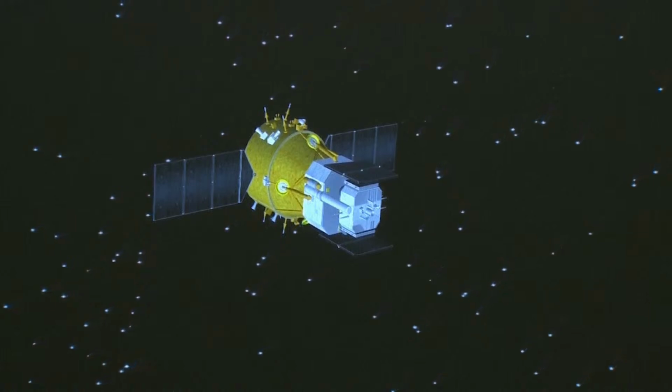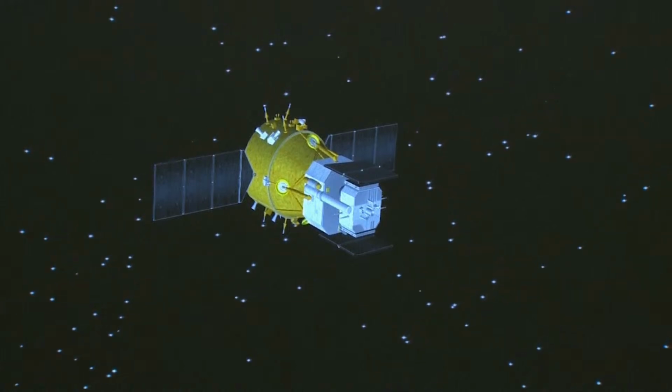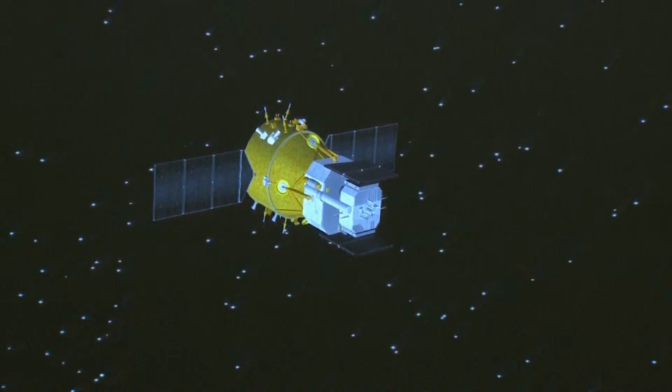Well, the moon has always been an object of wonder, and humans continue to be fascinated by the moon despite setting.